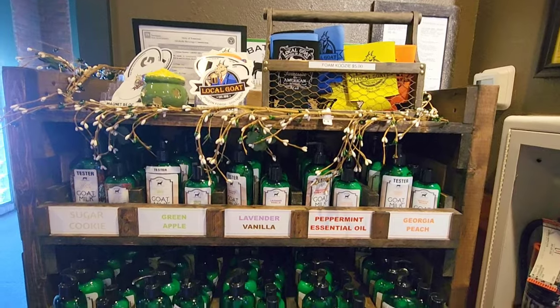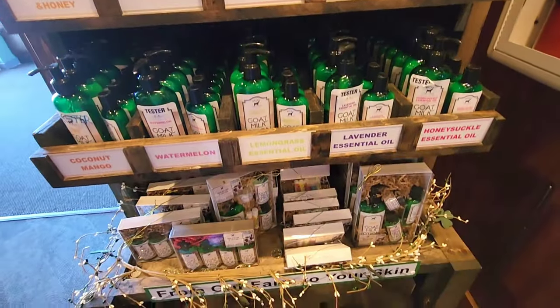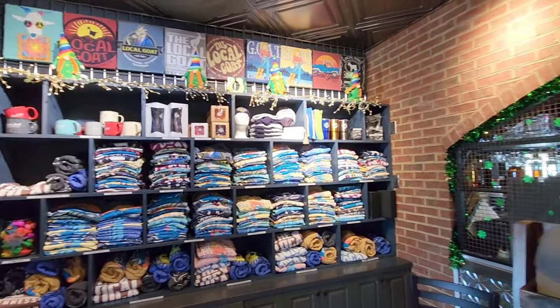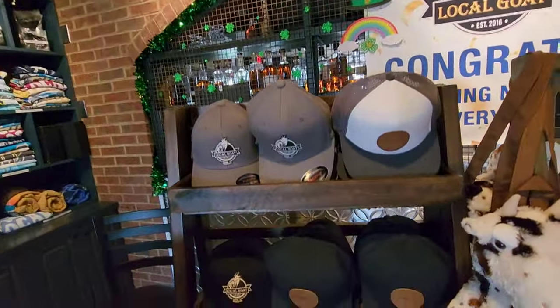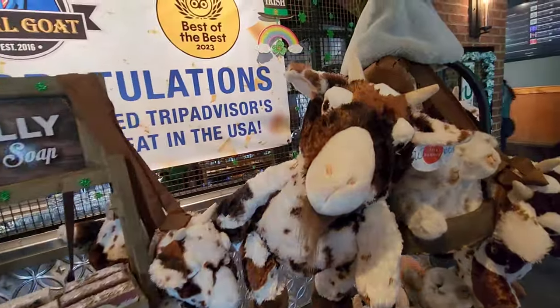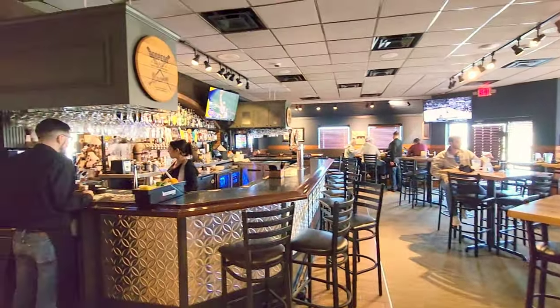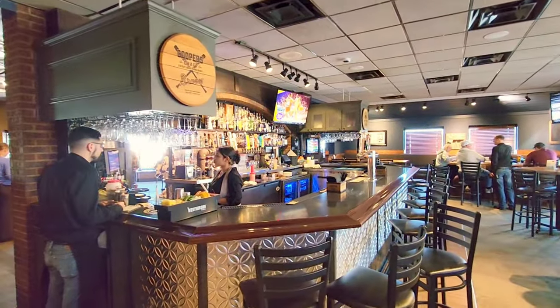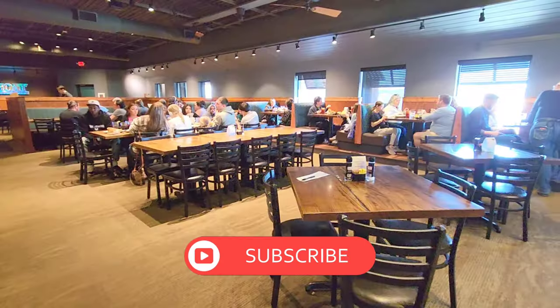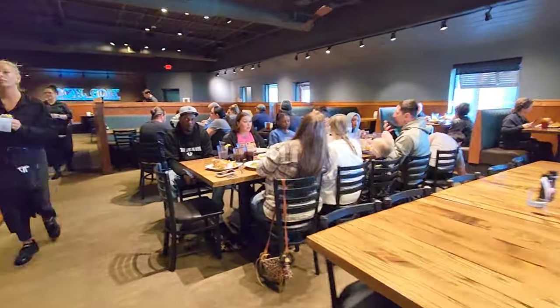As we step inside, you'll see the host stand as you enter. And then you've got your merch area, which has everything from goat's milk lotion, shirts and hats, and even plush goats for the kids. Off to the side here is the full service bar area, which will fix anything that you like. And then you step into the main dining room, which does have window seating available. They have booths, and then they have half table, half booths, and full service tables as well.